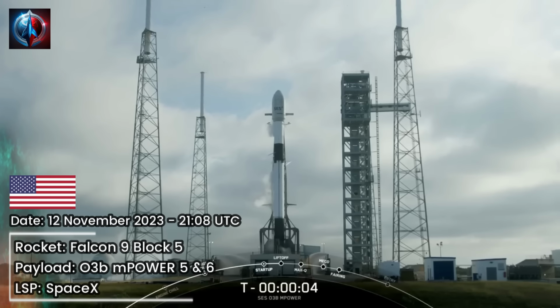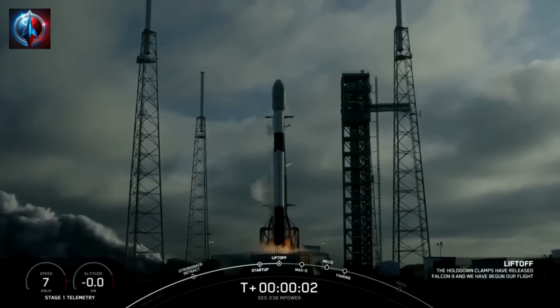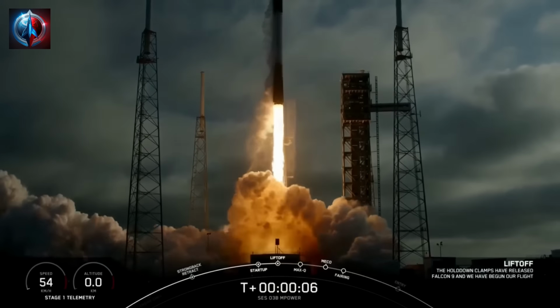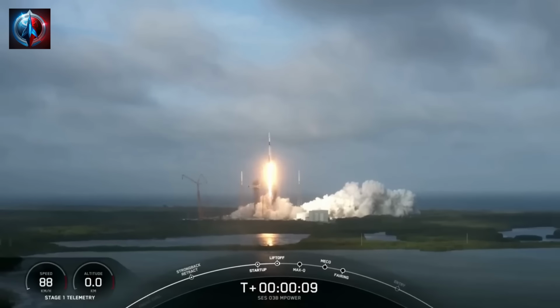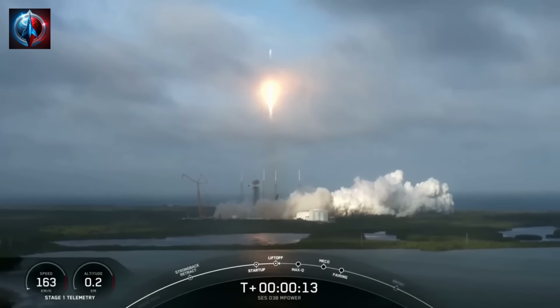5, 4, 3, 2, 1, 0, liftoff. Nominal chamber pressure. Vehicle is pitching downrange.